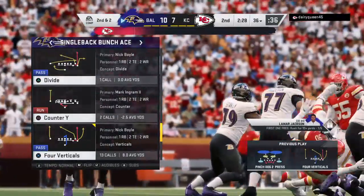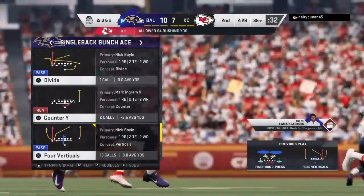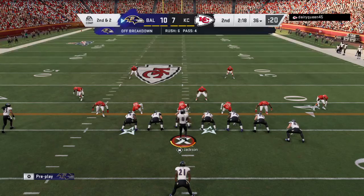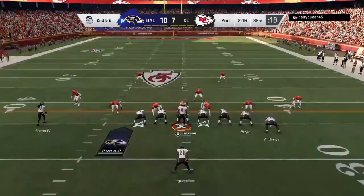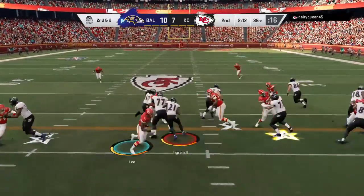It'll be 2nd and a couple. They brought the blitz that time, and I thought they were going to get to him, but instead, he flipped it on its ear and ended up picking up positive yardage. I thought he was dead to rights, but you are exactly correct, sir. Able to turn that into a positive gain on 2nd down.